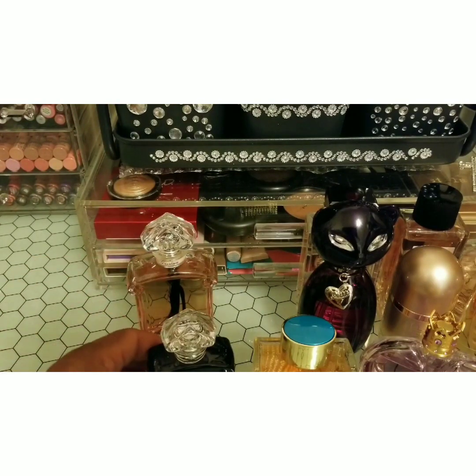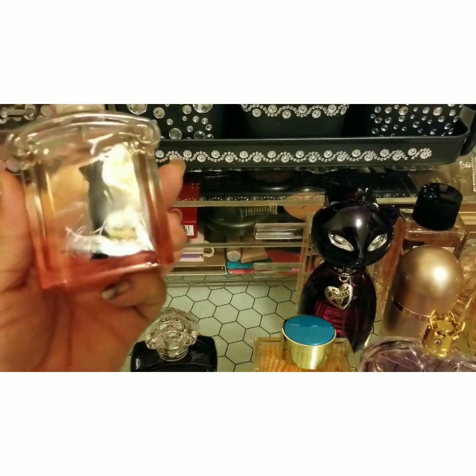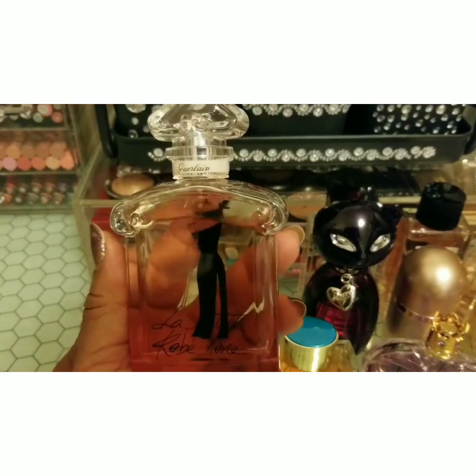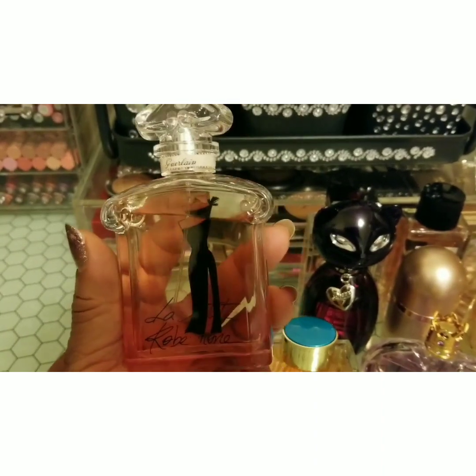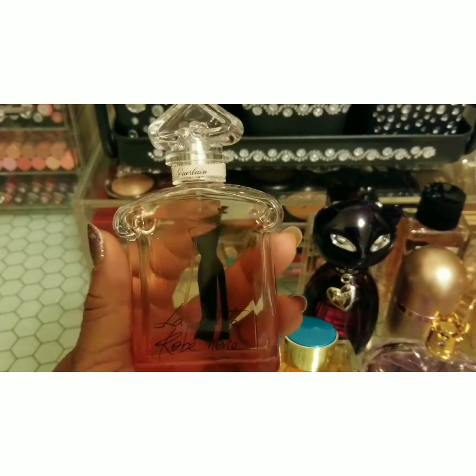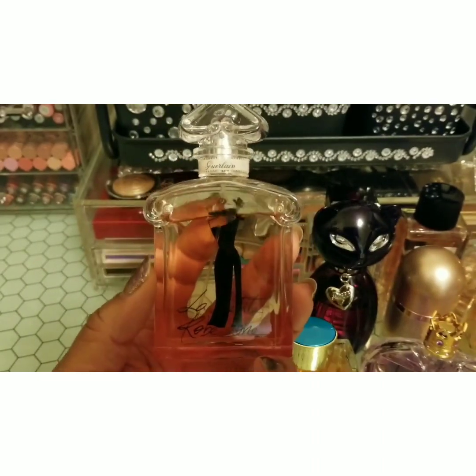Okay, now these two here, which are basically the same, are my Guerlain. Now with this one here, I love the dry down on it. It's very long lasting on me. I get about maybe 6.5, 7 hours out of her.